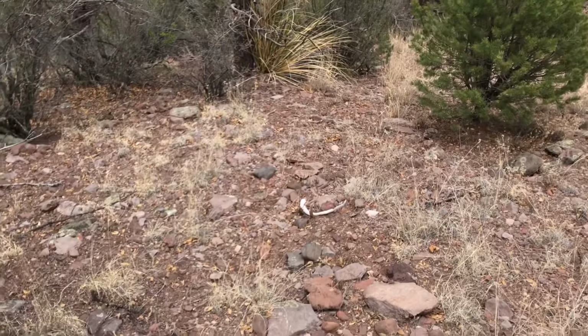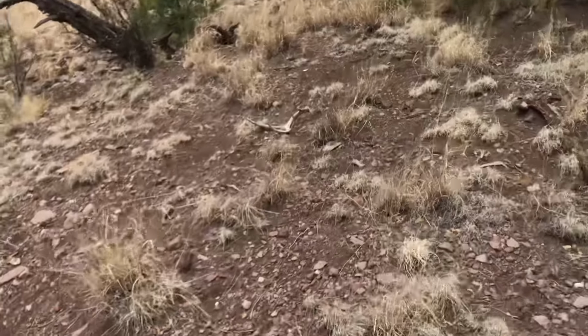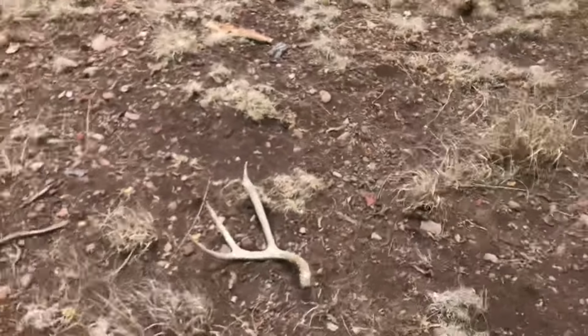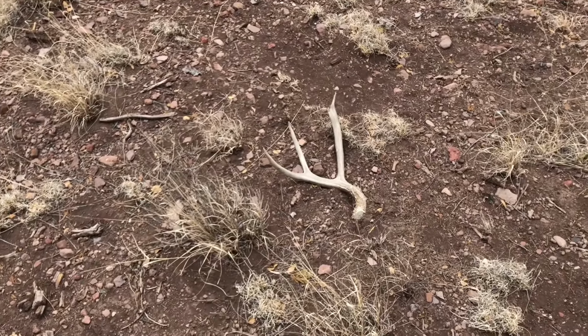Well, I'm definitely in the zone. Let me keep looking around. This is looking like the hot spot today. This might be, nope, that's not the other side. It's another right side. I think I found a right side brown. So that's 2 bucks in here I gotta match up.